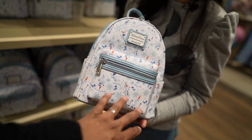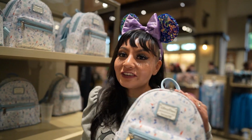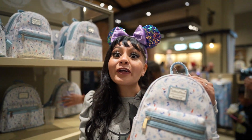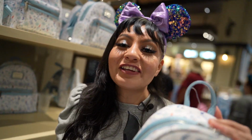And of course, because it's Olaf and Bruni, very cute. I love this one. Yes. For all our Frozen fans, you definitely need this one. Do you think we'll ever get a Frozen 3? Most likely. We better get Frozen all the way up to 10. But this one is going for $75.